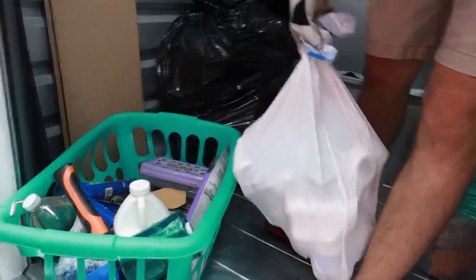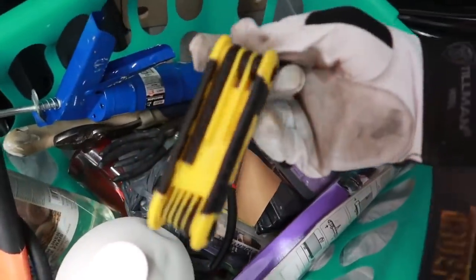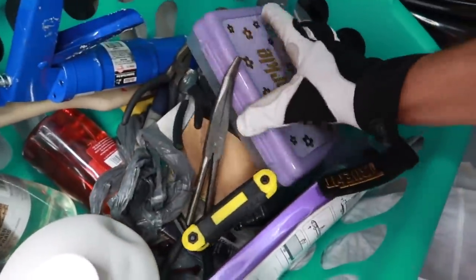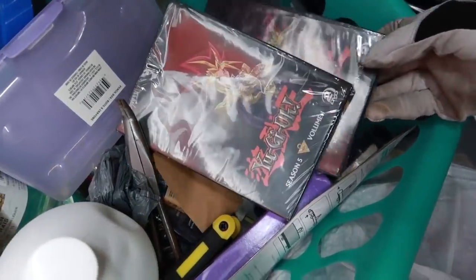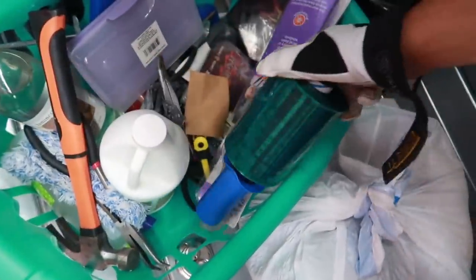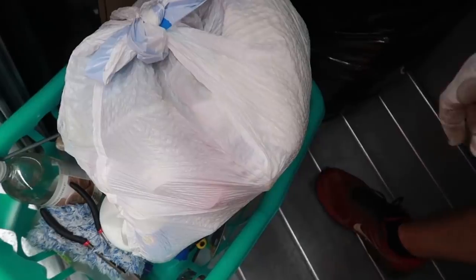This is all your tools. Got your clock gun. There's some pliers. These I definitely need. I guess these are your hex wrenches or Allen wrenches, Allen keys. Some more cleaning supplies. That is empty. You got some Yu-Gi-Oh! Not Yu-Gi-Oh! cards, but Yu-Gi-Oh! DVDs. And this is wrap that you wrap a pallet or something you might want to wrap. Got a nice hammer here. This looks like a Black & Decker. Not bad. More bathroom supplies.